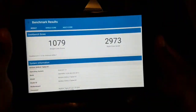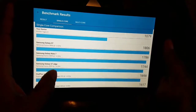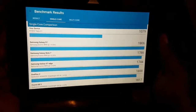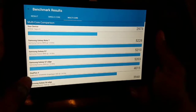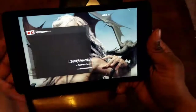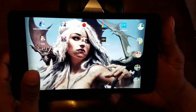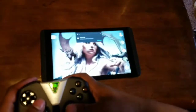All right. Now, this is the result that the Shield got in a single core and multi-core score. Clearly it's going to be bested by new hardware. I didn't necessarily expect it to be the best when it comes to anything, if I'm to be completely honest. But that doesn't necessarily make this a terrible thing to use for strictly gaming. And I'm going to show you guys here real quick.